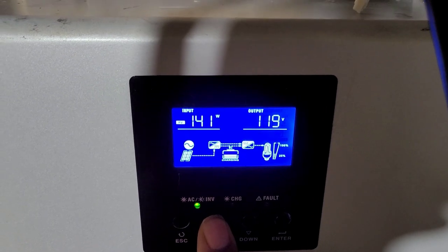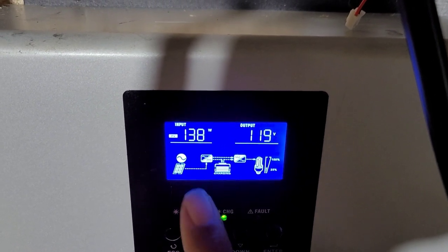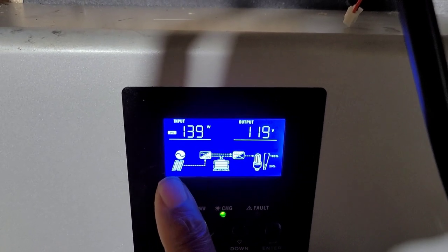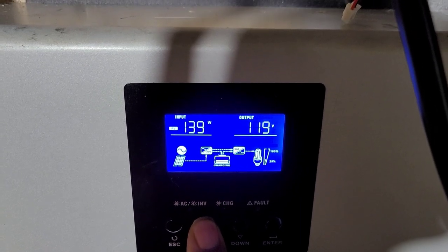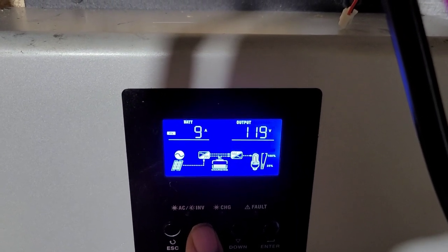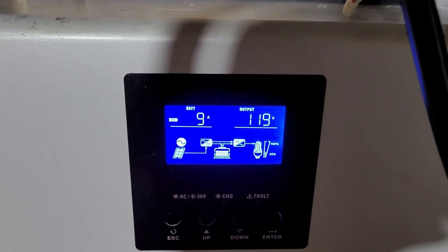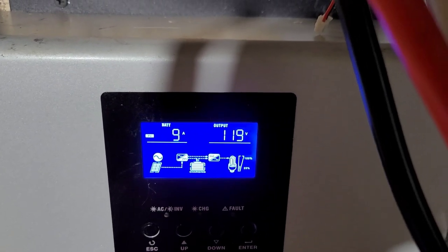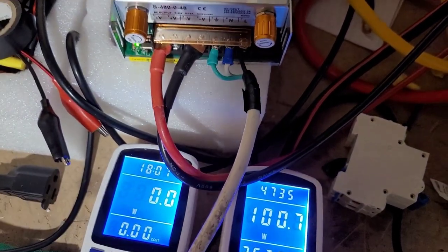Let's go. 141 watts to 139 watts from the PV. That's what they call the PV, solar panels. And it is producing 9 amps at this time, all by itself. Okay? So when that drops down to 1 amp, either I'll make a decision to subsidize it, or I just leave it alone and just make sure that the system is totally off.